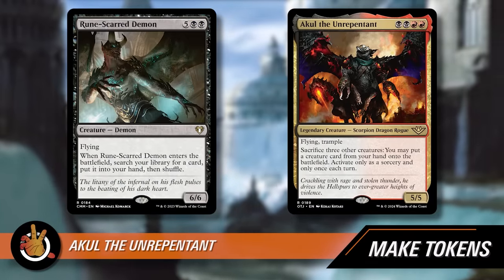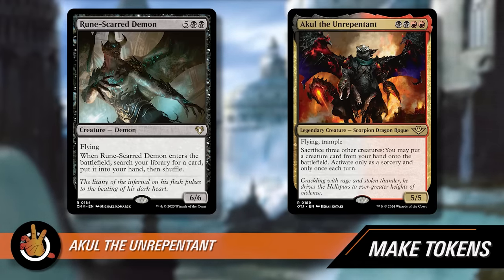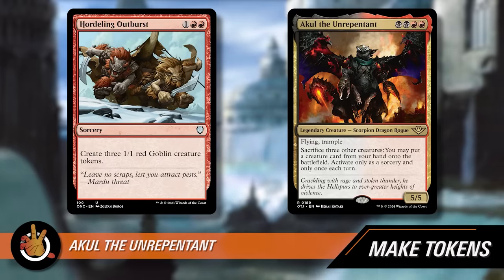massive. So let's talk about ways to make bodies. Akul doesn't care if it's a non-token or a token creature, just needs to be a creature. So three bodies on turn three. How do we do it? The first thing I think of is Hordeling Outburst. It's three mana, it's one red, makes three goblins. Perfect. That's exactly what we want to do.